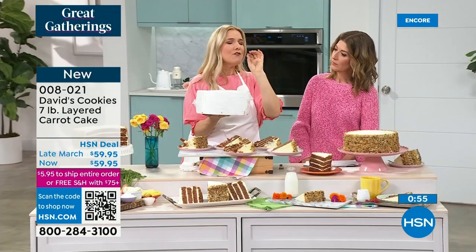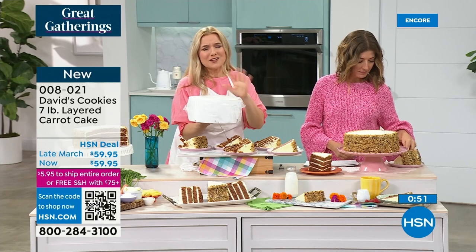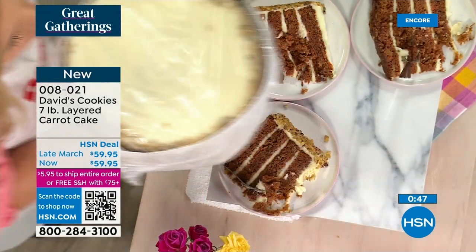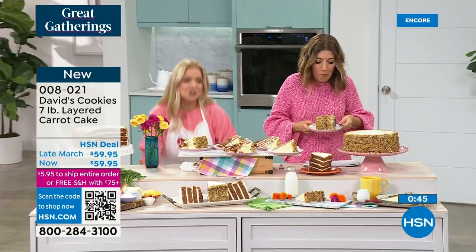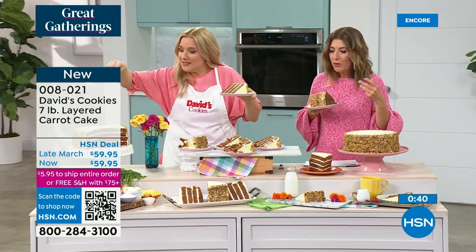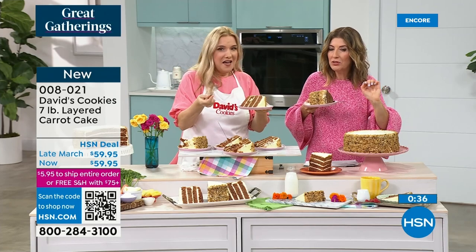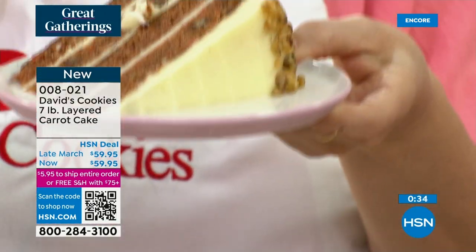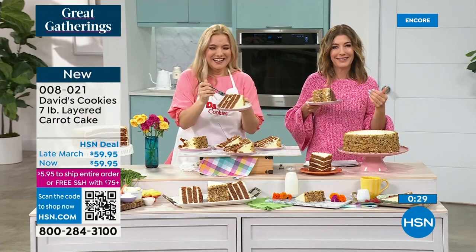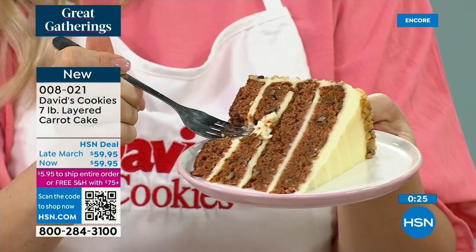Again, freshly grated carrots, pineapple, shredded coconut, cinnamon, and that made from scratch cream cheese frosting that is just to die for. Who's making layered cakes anymore? I mean, this is a four-layer cake. I like that you can cut a really thin slice. Yes, or you can cut a really big one. It depends on what kind of day you're having. Yeah. But they're all going to taste good. They're all going to be absolutely amazing.